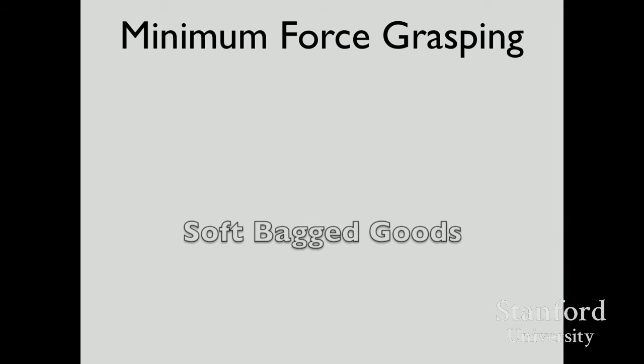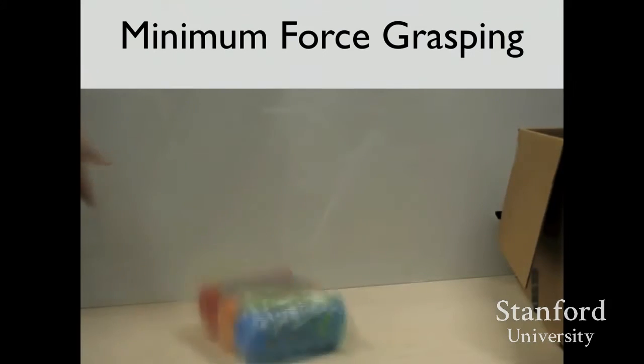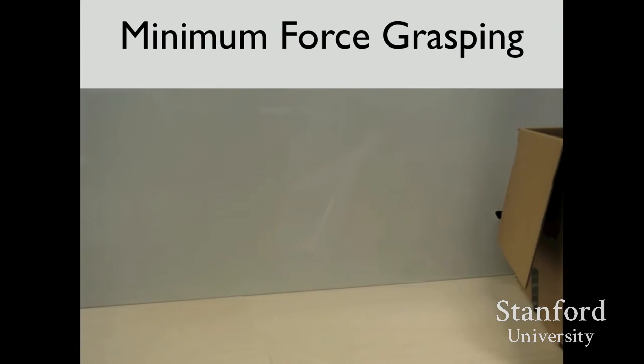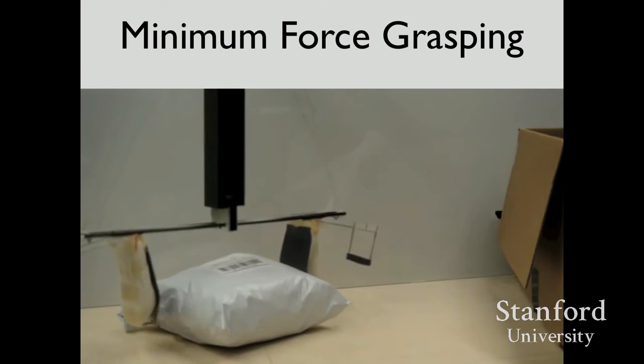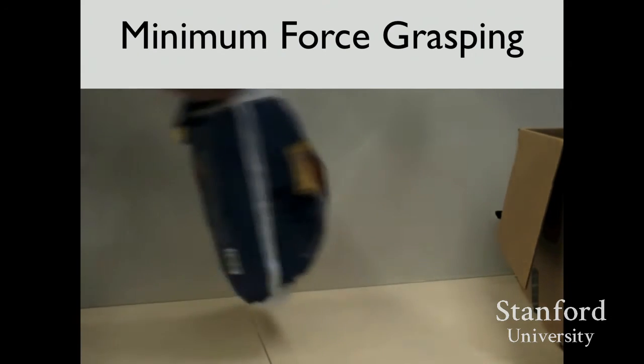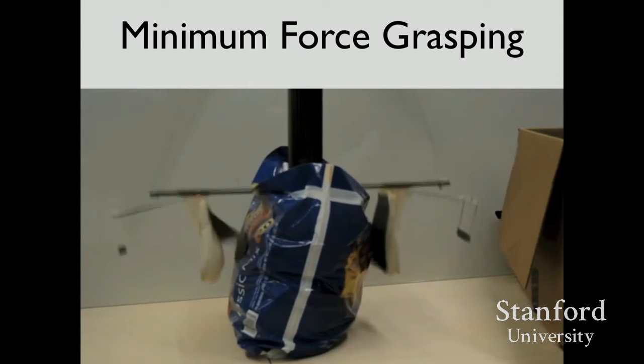And we can see that this probably $2 robotic hand, I mean, I'm saying robot in quotes, there's nothing fancy here at all, is able to pick up a huge variety of objects with almost no intelligence. So sacks of things, potato chips, bigger objects.